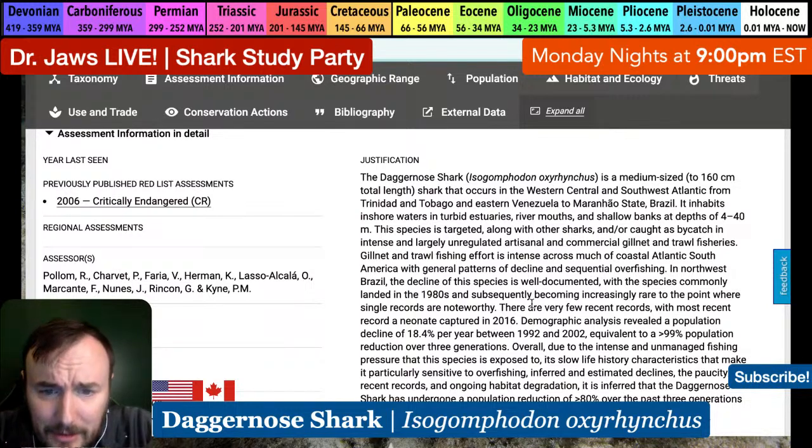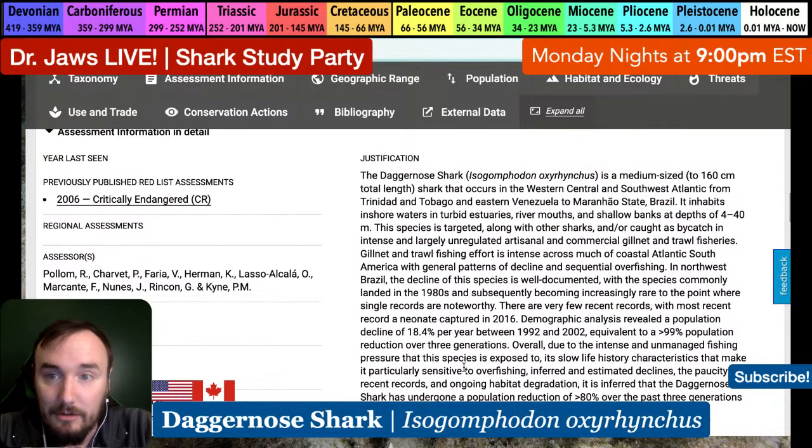Demographic analysis revealed a population decline of 18.4% per year between 1992 and 2002, equivalent to a 99% population reduction over 3 generations. Overall, due to the intense and unmanaged fishing pressure that this species is exposed to, its slow life history characteristics that make it particularly sensitive to overfishing, inferred and estimated declines, the paucity of recent records, and ongoing habitat degradation, it is inferred that the daggernose shark has undergone a population reduction of over 80% over the past 3 generations, 27 years, and is assessed as critically endangered. So this is really serious.